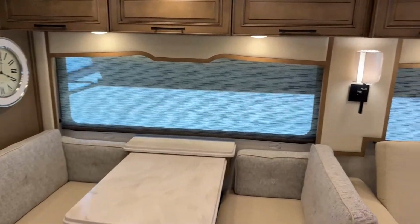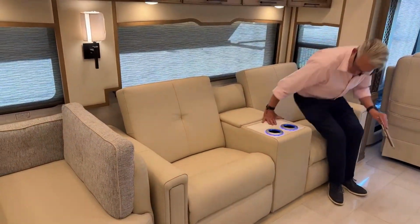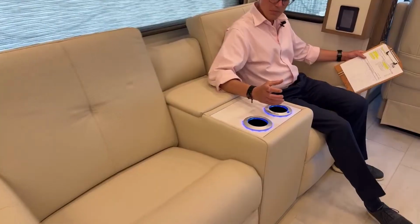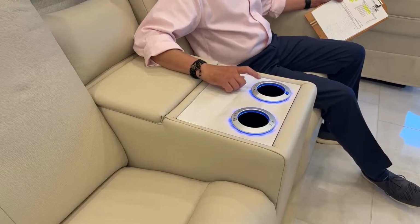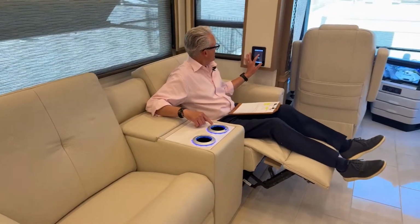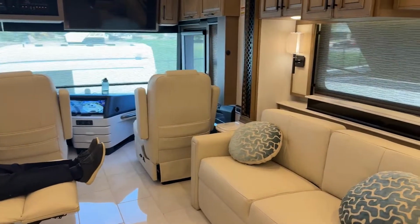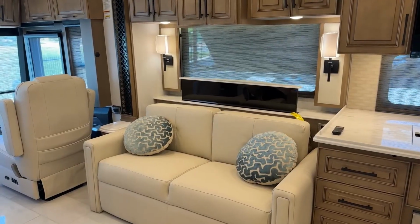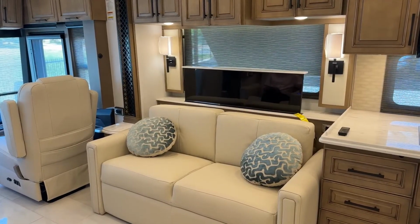But man, I gotta show you this. So I'm gonna sit down on some nice furniture. So I've got a USB charging station. These are lit cup holders, so I can have my beer in there, have my cup of scotch in there, and I can pop this out and get that TV lift up over there. So now we got that nice 50-inch Samsung ultra high definition television. I can be streaming on that. It is super, super nice.